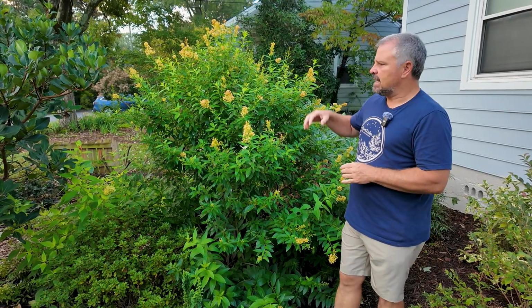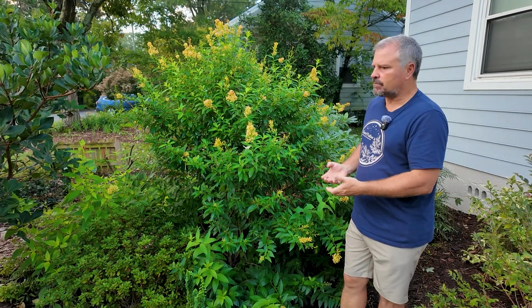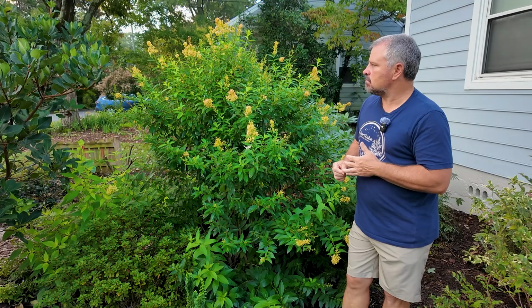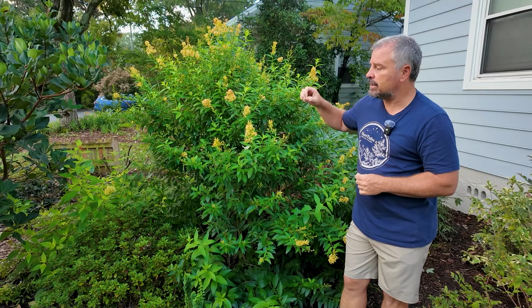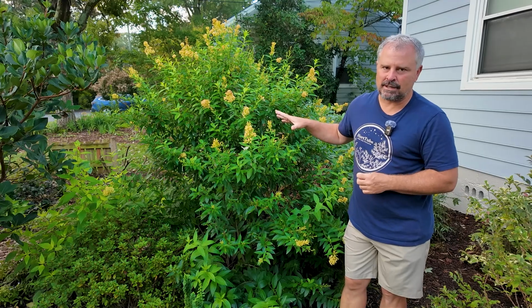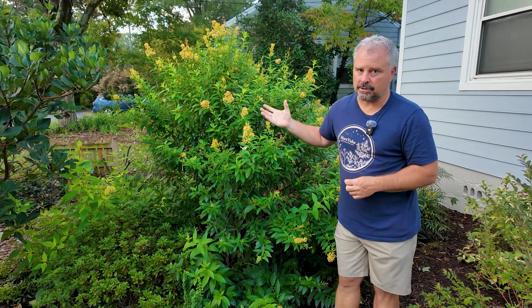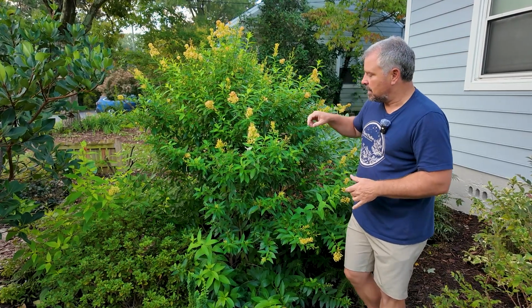Pollinators absolutely love it. It's really almost herbaceous in our area. It will actually die back to the ground, but in other areas it will stay woody and bloom almost year-round in warmer areas. It's a South American native, and it's moved through South America and in other areas. It's not really invasive for us because our winters control it, but in Australia and other areas it can be an invasive plant.